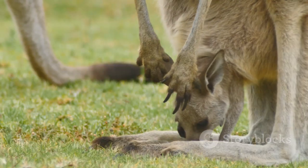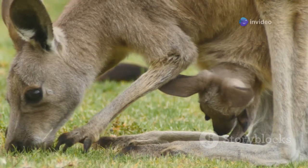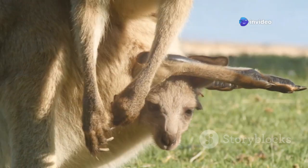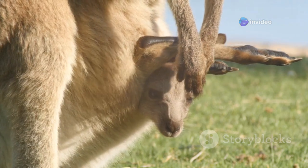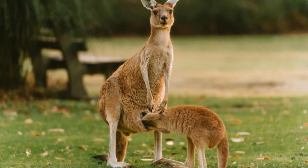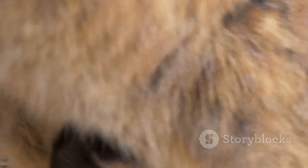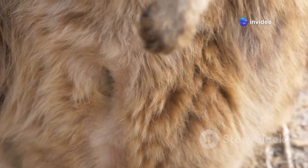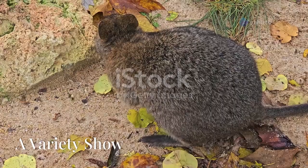Once inside, the newborn attaches to a nipple which swells in its mouth, ensuring a secure latch. The pouch provides the ideal environment for the newborn to continue its development. It is warm, moist, and rich in nutrients from the mother's milk. The newborn will spend weeks or even months inside the pouch, growing and developing until it is strong enough to venture outside.